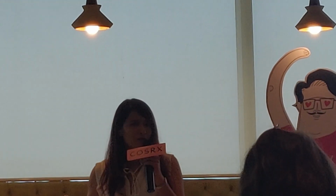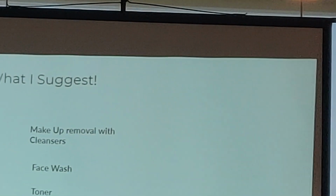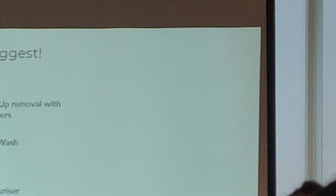But what I suggest is, of course, makeup removal with cleansers, because a lot of us use makeup, and that's fine, because I feel that if there's something that might enhance your features, go ahead and do it, right? I mean, it's perfectly okay. Face wash, toner, moisturizer, sunscreen, extremely important to prevent that extrinsic aging, which is very much in our hands. Okay, I've kept that as a question mark. Let's see if you can guess it by the end of the session, alright?